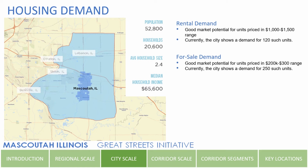Younger families moving to the city have a preference for smaller housing units, including rental properties. Additionally, the Main Street corridor is well situated to provide a mix of housing options, which will in turn contribute to its vibrancy and diversity of land uses.